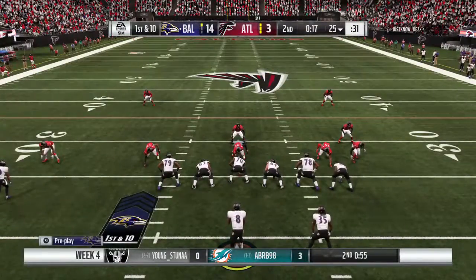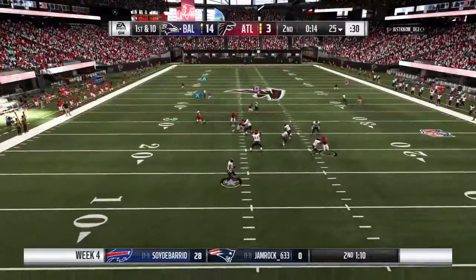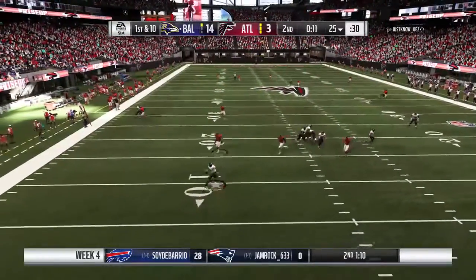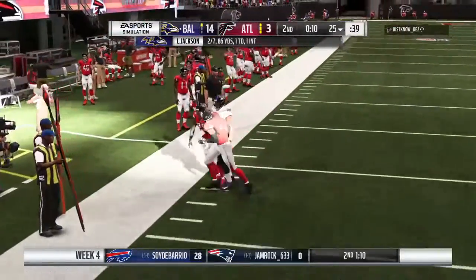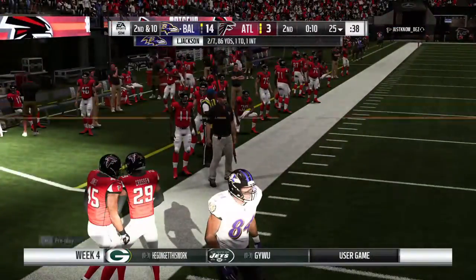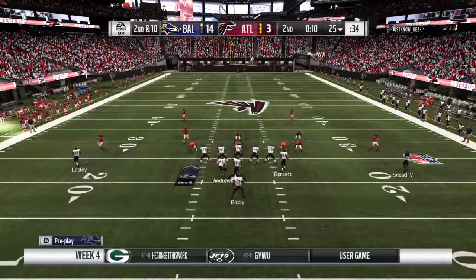I think we'll find out just how much they trust their guys in this situation if they decide to take a shot. Steps away to his left. And that's incomplete. Clock stops with 10 seconds left. Line of scrimmage, again the 25, 2nd and 10.